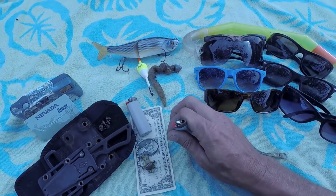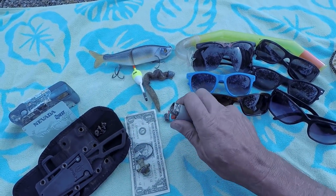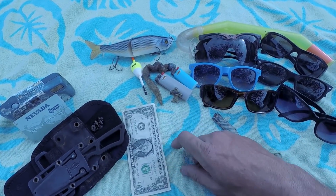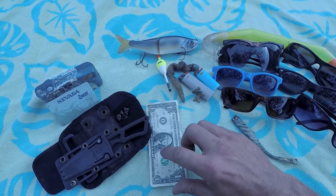Let's do the lighters. These usually work when I find them, and for some reason neither of these work, so that was a little disappointing, but I don't need them anyway. So saved a little Martian guy out of there. I think he used to have a parachute on him, one of those guys that parachutes.